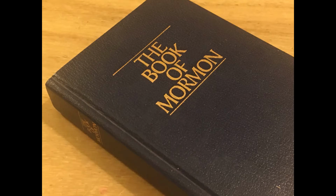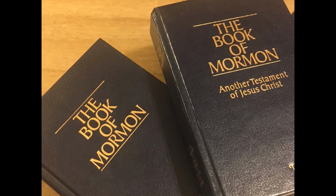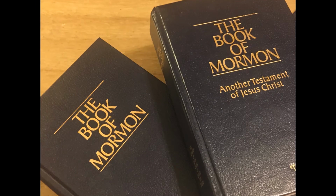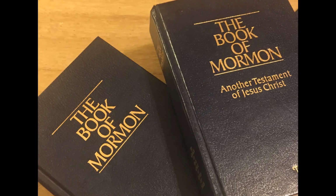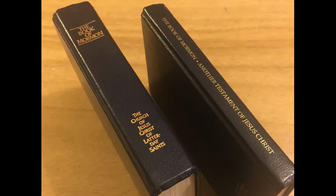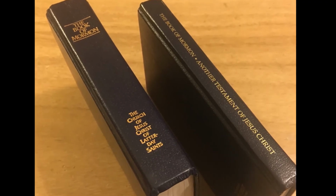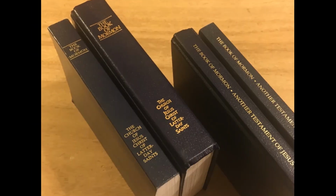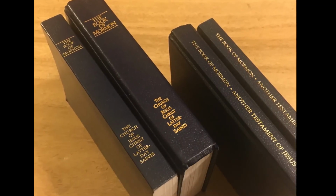In terms of the cover, it originally started with just the words, The Book of Mormon, in gold on the front, and then the 1982 printing had another testament of Jesus Christ on the front cover. As a side note, it's kind of unique to have a 1981 printing of the 1981 formatted Book of Mormon, as that's the only cover without the subtitle. And then in 1999, the church started using a thinner paper, resulting in a thinner volume as a whole. This made it easier for missionaries to carry multiple books and to present it to those looking to read it.